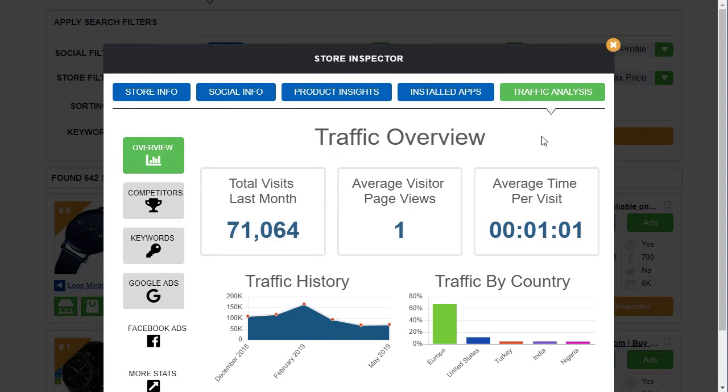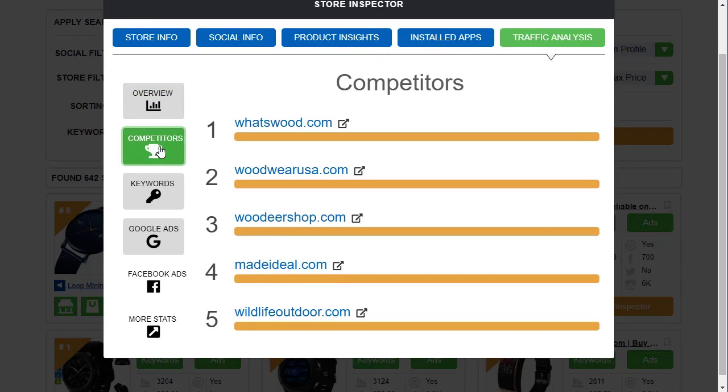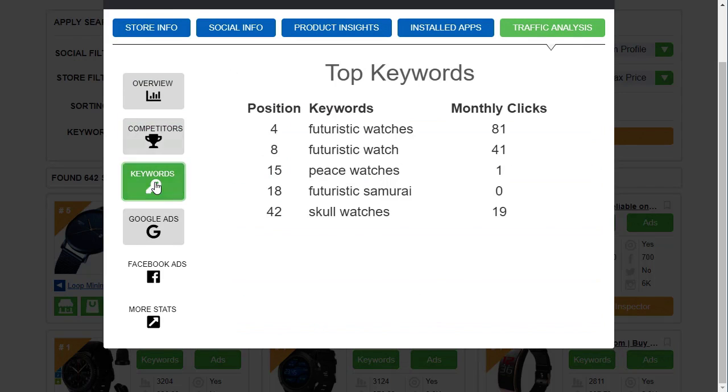In the traffic analysis, you have another treasure trove of wicked data to look at. Take a look at this. You can see all of the monthly visits over time, so you can see how much traffic this particular website is getting and where it's coming from, what countries it's mostly coming from. You also can see the competitors and go and check out the websites there for that actual Shopify store. You can even see the top keywords the store is ranked for in the search engines with the monthly clicks. You can go ahead and use this information for your store.